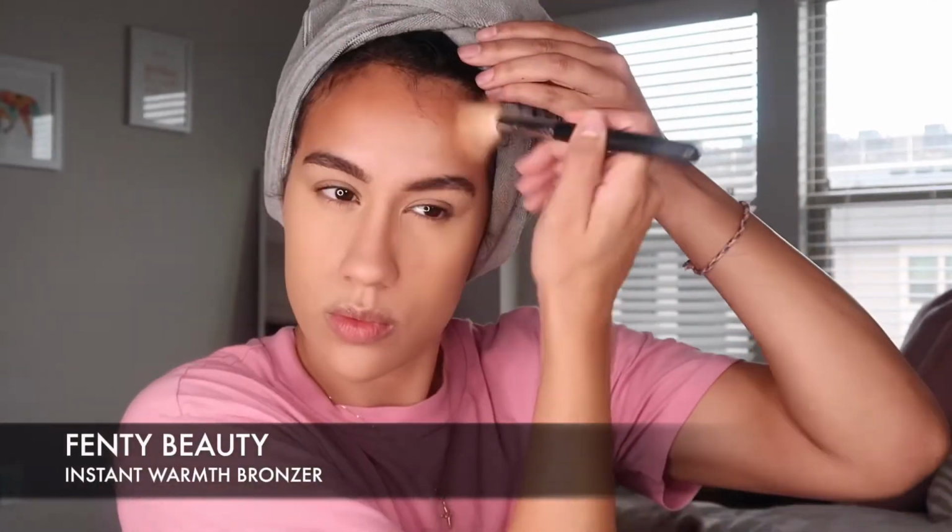Now my forehead is naturally darker than the rest of my face, so I like to load up the bronzer up there because, you know, we gotta shrink this forehead as much as we can. And then I just drag it down to my cheekbones and below my neck just to make sure I don't have any line of demarcation, and I just blend everything out. And then I'll go through and blend out the excessive darkness of my forehead later.